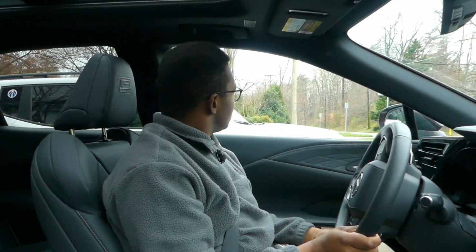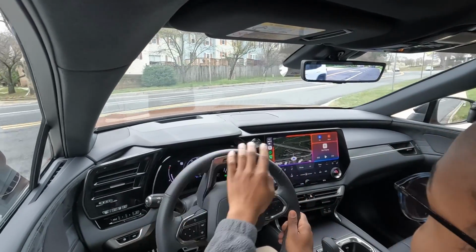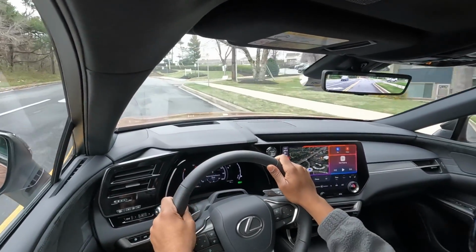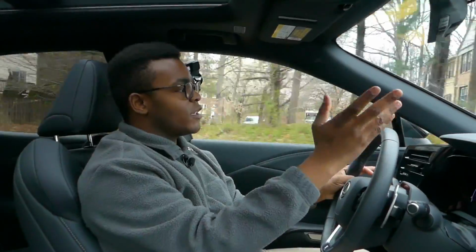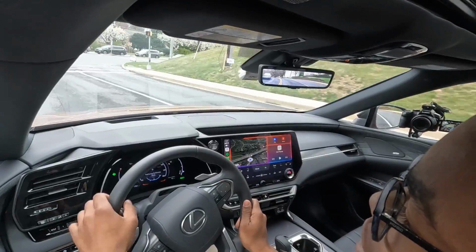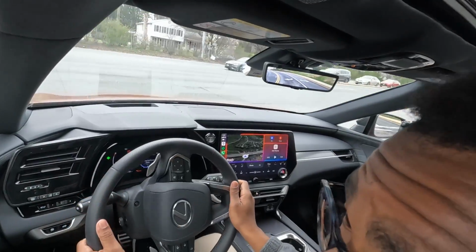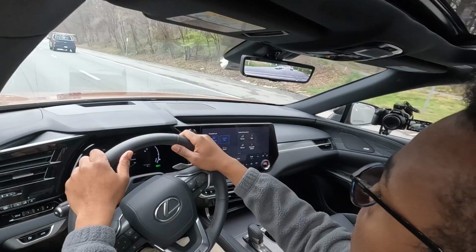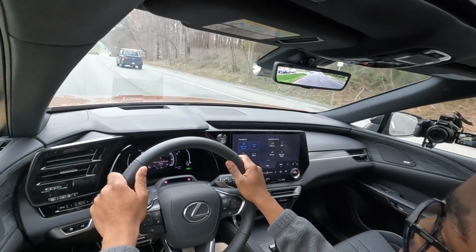So, we're going to be taking this thing for a spin now. It's really great to be behind the wheel of the 500h. One of the parts that I love about it is the power, because you can catch up to lights like this. Let me see if the coast is clear. We can put myself in sport mode and give it some gas.